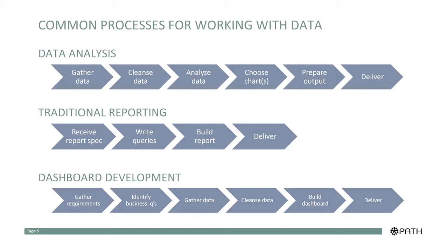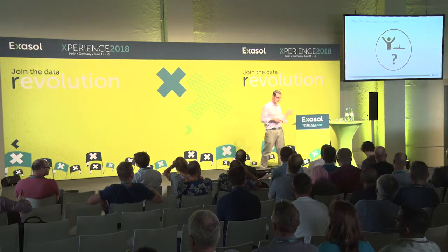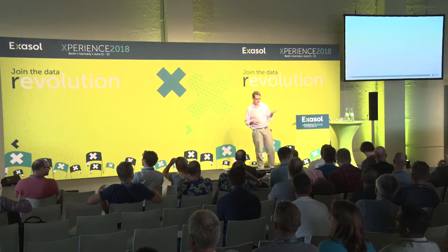And the thing with all of this is, where's the person? Where are the people who are generating that data, working with that data, consuming that data in all these little boxes? So what if humans were at the center of our process? And that's what I'm going to talk about. So we have these 4 principles that we've come up with for working with data.